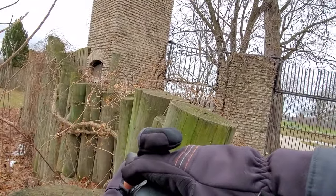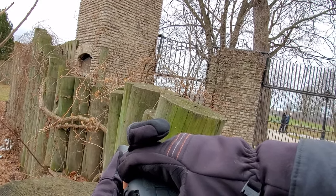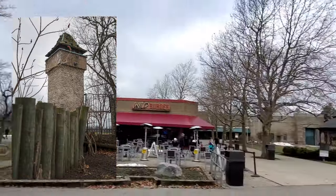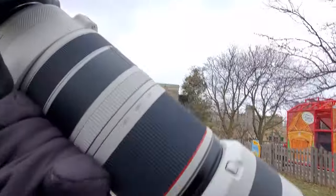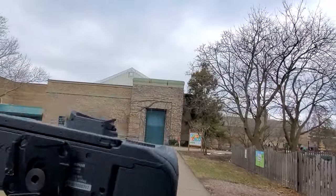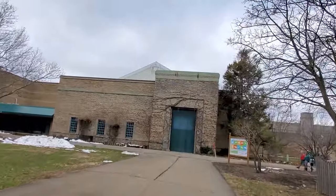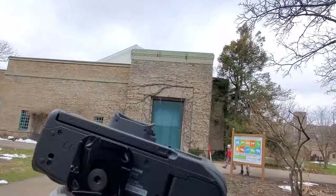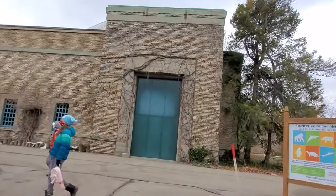Let's see. This 100 to 500 is really nice, just to be able to punch in. And then if I really wanted to, I could use the crop that the R5 has, take it from the 40 plus megapixel picture down to a 20 megapixel picture. Just great.